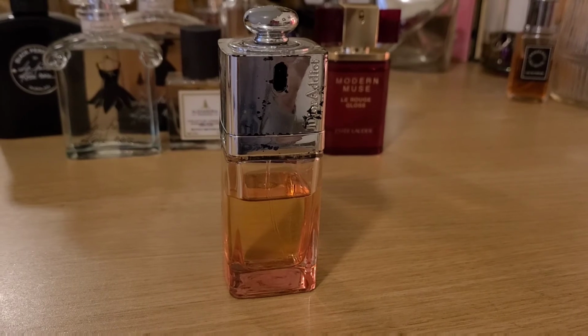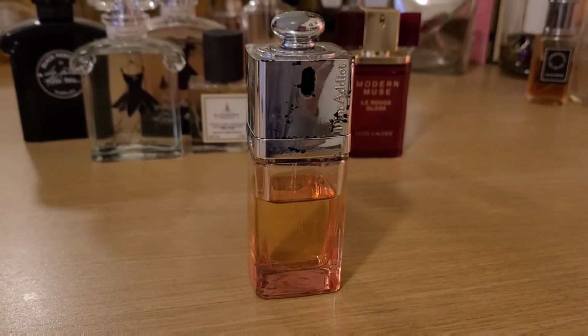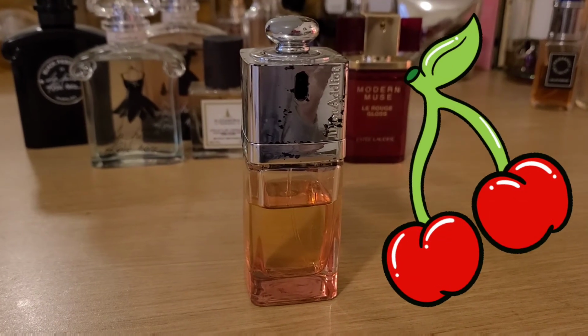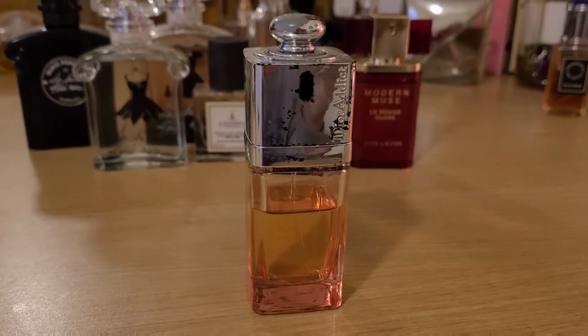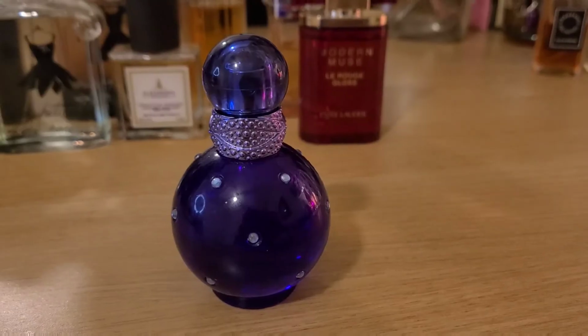It's delicious, and like I said, cherry is one of my favorite notes, and cherry's hard to find. I love the note of cherry, and this one with the cranberry just adds to the beautiful cherry. That's Dior Addict Eau Delice.